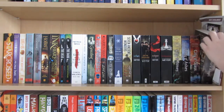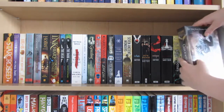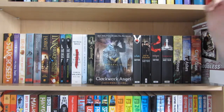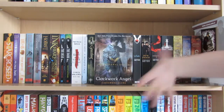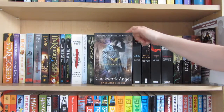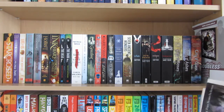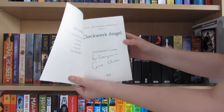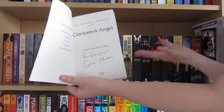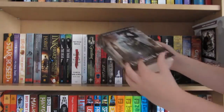I have the first book in the Infernal Devices. Yep, the Infernal Devices. And this is a prequel series to the Mortal Instruments, and Jack loves this. Let's mention him again. Just throw him in there. This is Clockwork Angel, and I think I got this signed as well. Did I? Yay, look! She wrote my name in it, For Georgina, by Cassie Clare. Is that her real signature or not, guys? It has to be, doesn't it?